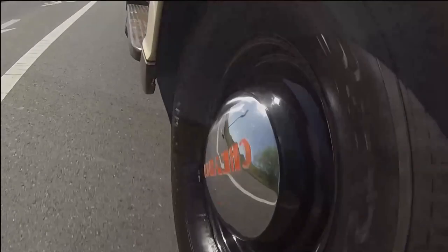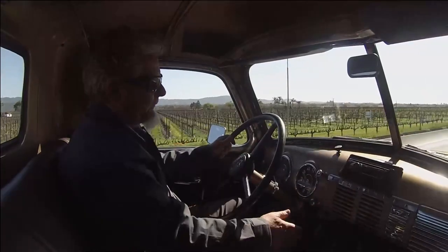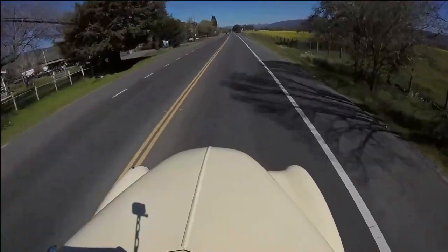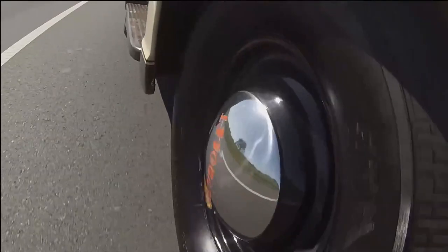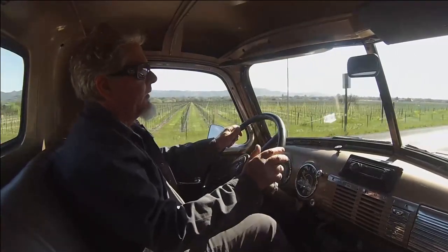Overall, it's just a really nice driving truck. In the morning, you just pull the choke out a little bit, give it a couple pumps, hit the start button on the floor, fires right up and runs super smooth. Brakes, suspension, shifting, it all feels great on the truck. I think these gauges were all rebuilt. They all look beautiful.